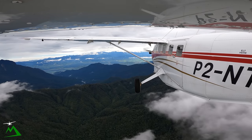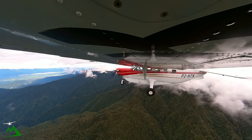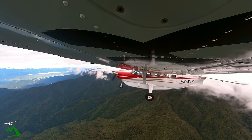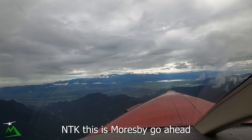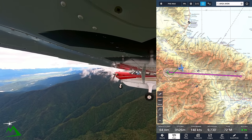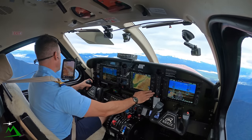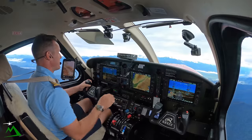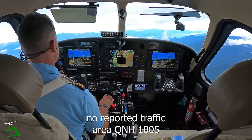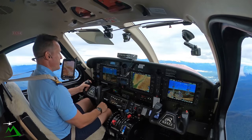Moresby 123.9, November Tango Kilo transfer. Moresby 8861, November Tango Kilo transfer. November Tango Kilo, good morning, and enjoy 123.9. Through the Bennett Gap, passing 9,000 on climb 11,000. Estimating the Nungut time 47, and we'll remain OCTA, NADZAB. Thank you. Copy, not above 11,000 OCTA. No report of traffic, get a QNH 1005. 1005, November Tango Kilo.